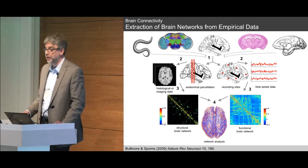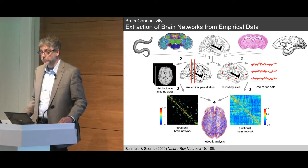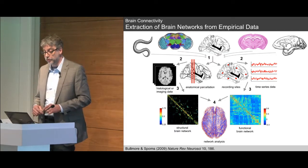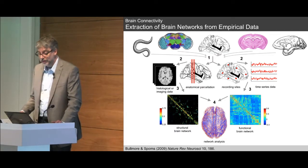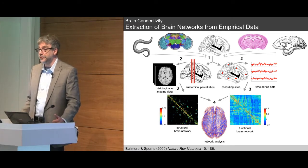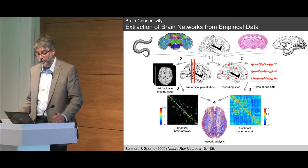The first step would be to postulate, to break down the human brain into individual regions or somewhat coherent structural nuclei and cortical regions, which are the nodes in our network, and then we can estimate, deduce, measure the strength of anatomical relationships between them.